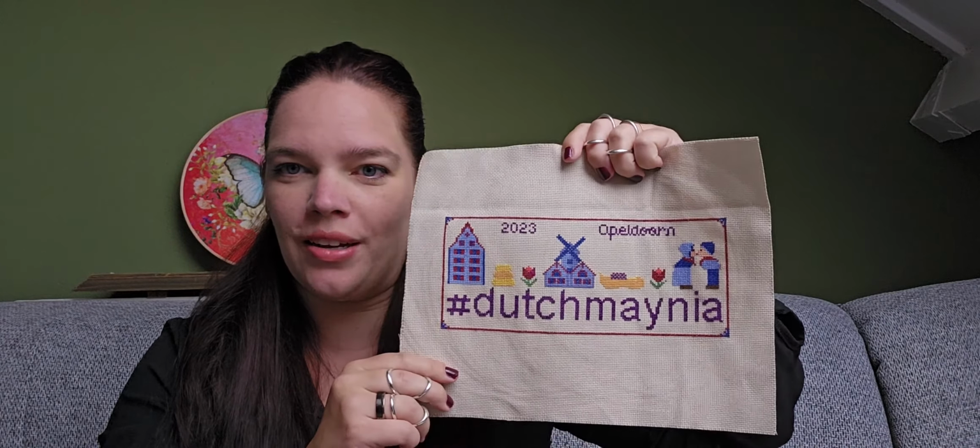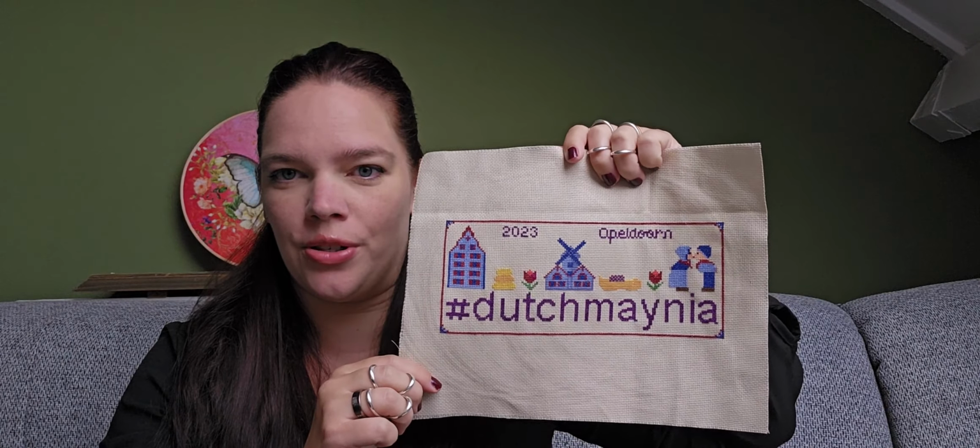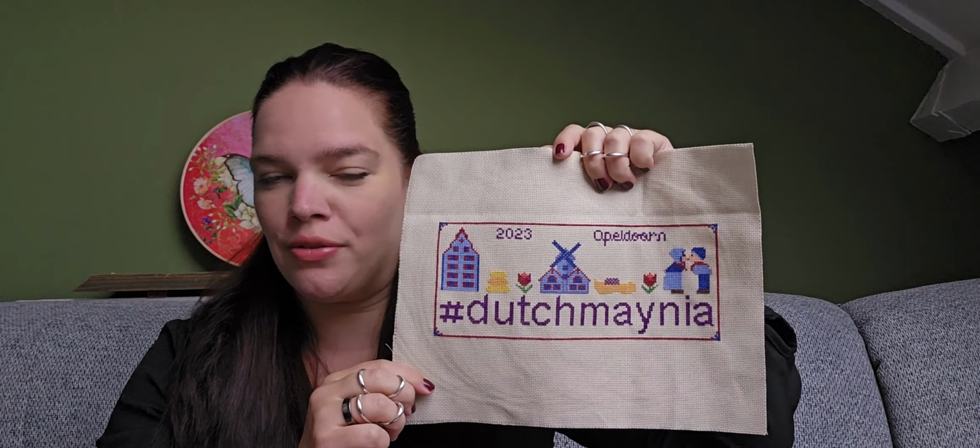So I will be making this into a project bag. I think I will be using some blue fabrics, but I'm not sure. I have to check what I have, but another finish. And my friend Lydia, she inspired me and the other Stitketeers to finish more of our projects.